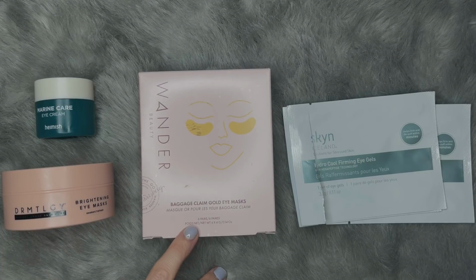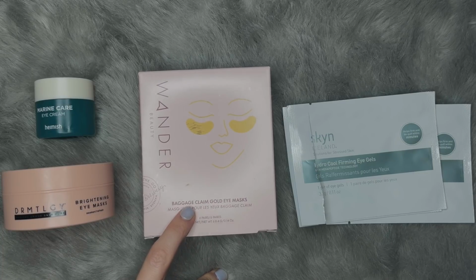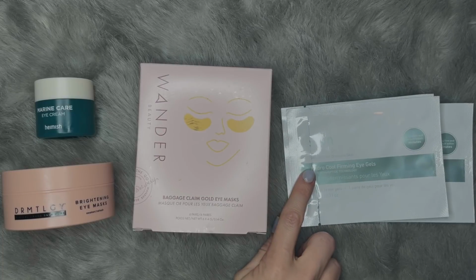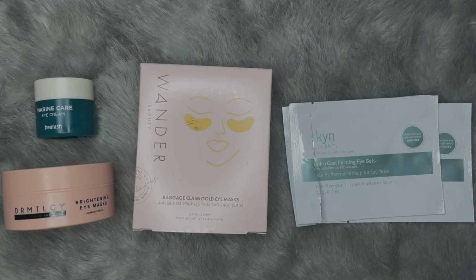I also tried out the Wonder Beauty Baggage Claim Gold Eye Masks. Wait, no, let me get to this one after I tell you about Skin Iceland. These are some of my favorites because they adhere really well to my skin, so I can continue to do all kinds of house chores while I have these on, right? That's the appeal. That is absolutely what the appeal is.